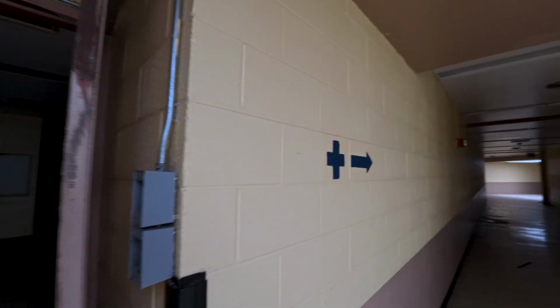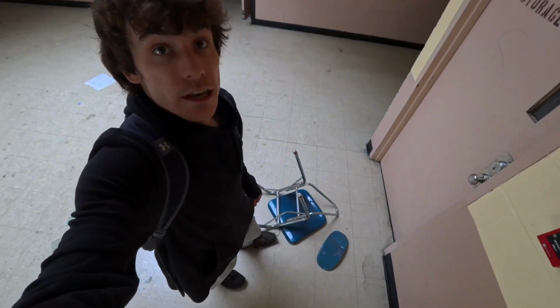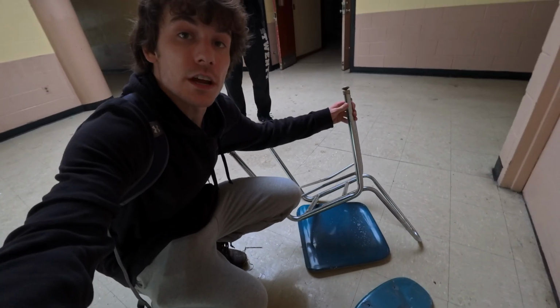I think we found it. I think this is the area that we're going to be looking for. Okay guys, in every single video, you know what we do. We pick a chair of the episode, and this prison is no different. We have our chair, except there's one difference: it's not nearly in one piece here. I'm just going to come down and show you guys what we got going on here. This is a 3-piece chair.